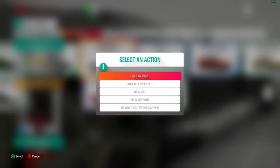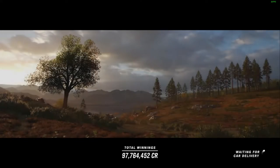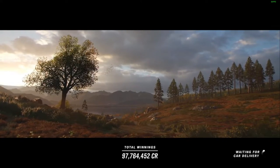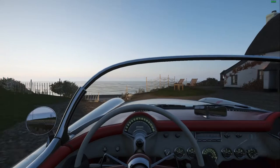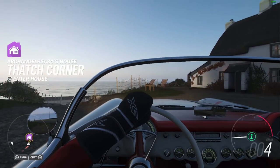Today we're doing it a little different. For a change, I'm going to review both a stock standard car and the fully modified car. Speaking of which, let me introduce you to the 1953 Chevy Corvette.